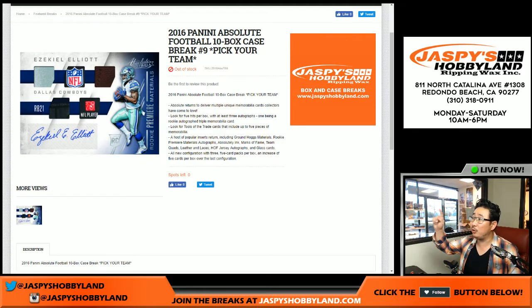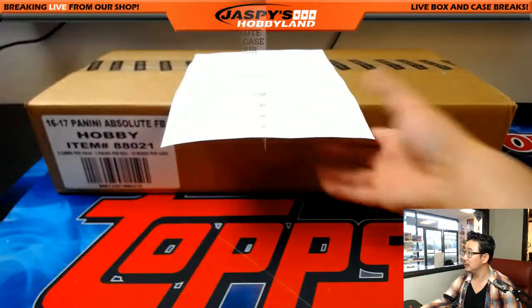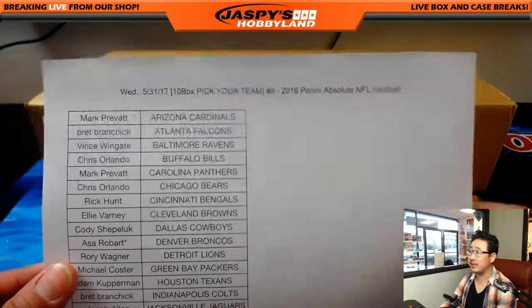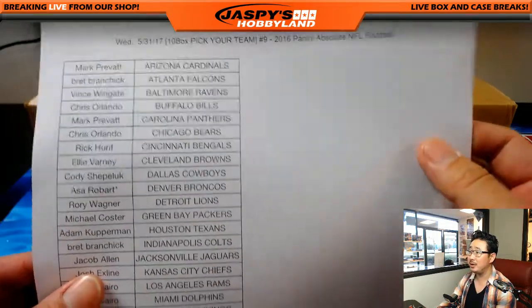We are doing a full 10-box case of 2016 Panini Absolute Football. Pick your team number 9. Revolution number 9. Beatles. There's the case right there, and here are the people who are bold enough to pick their teams, to choose their own adventure.